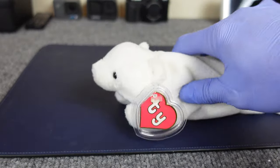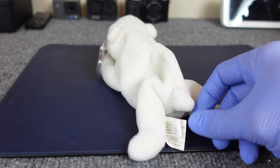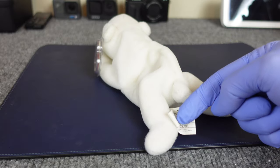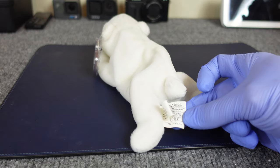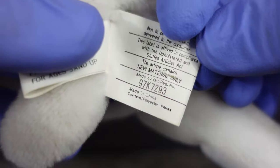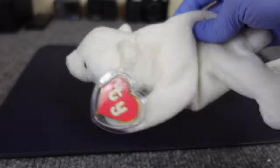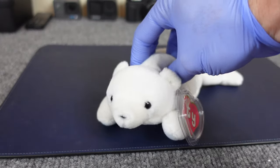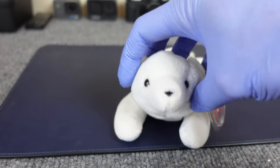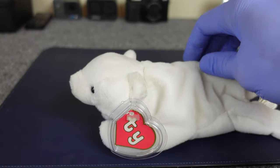So Chili, from even the earlier years, was a very rare Beanie Baby to get. This Beanie Baby on the back has a Canadian tush. You'll see that it has this little one like every other Beanie Baby, and then it has this big tush. Actually, I'll bring it up so you guys can see it. And this is basically a Canadian tush that tells you this stuffed animal was sold or meant to be sold in Canada. I see a lot of Chilies that have a Canadian tush, which tells me that they intended for the Canadian market to get a lot of these little polar bears.